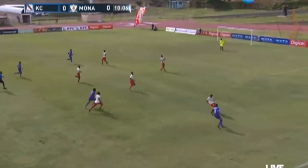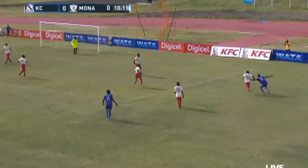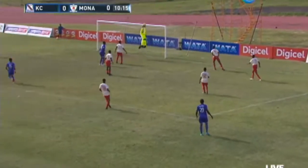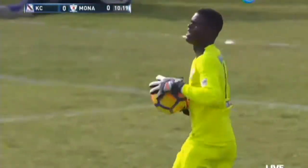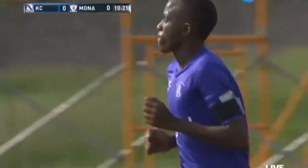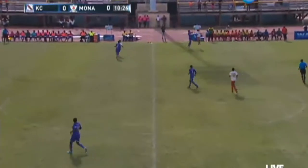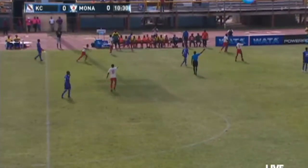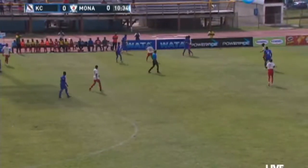Reed. Utilizing his speed there, does really well, Trayvon Reed. And that delivery to the hands of goalkeeper Javis Cleghorn, who has a goal to his name actually, having scored from the penalty spot for Mona, I believe, in his match against Calabar. Well, today I think he's going to have his mind firmly set on defending.